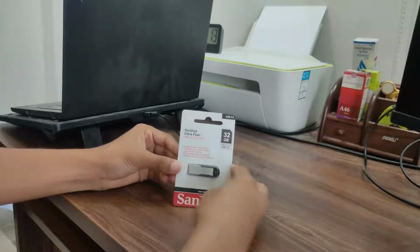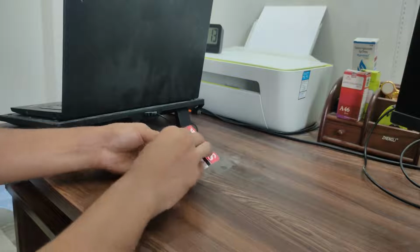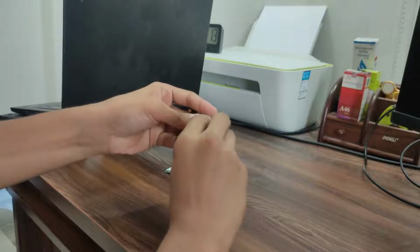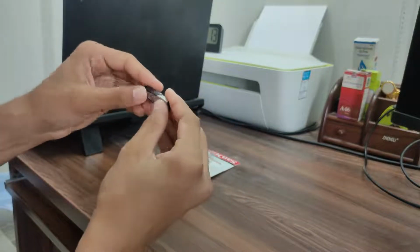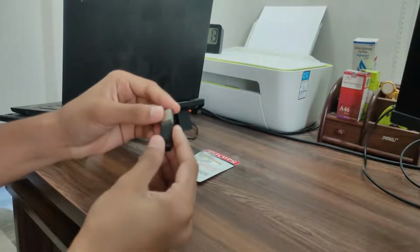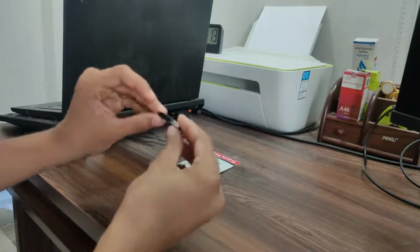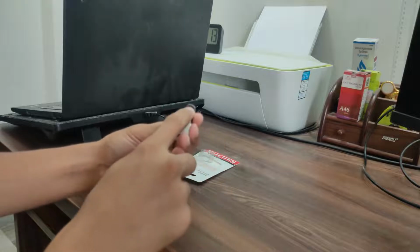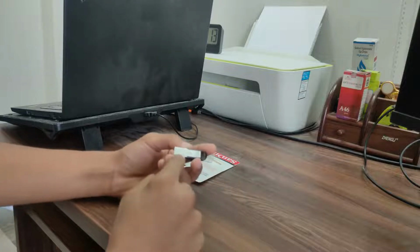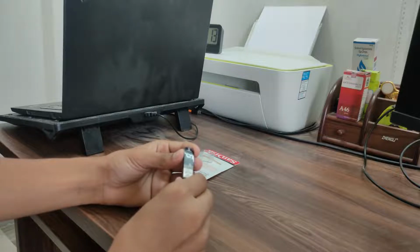Yes guys, as you can see, this is the SanDisk, and now let's unbox it. Yes guys, it was quite easy to unbox, as you can see, and right here is this SanDisk Ultra Flair. Even I am opening it for the first time, and it's a quite simple design with an aluminium or metal chassis which can protect the components fairly easily, and it has a slot right here for placing your keychain or whatever you wish. The SanDisk logo is right here, and it says 32 GB total space, which we'll check right now.